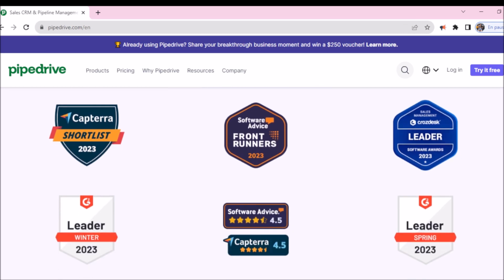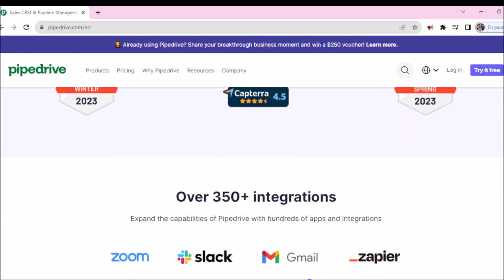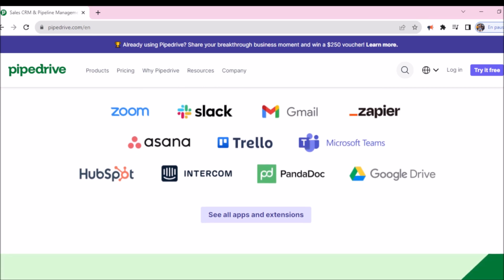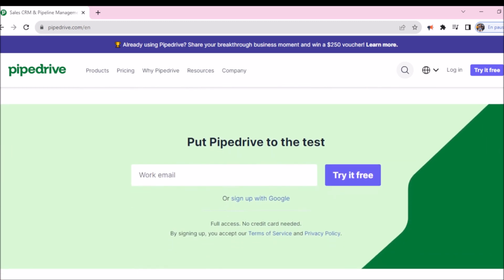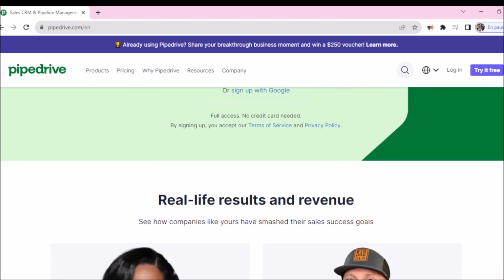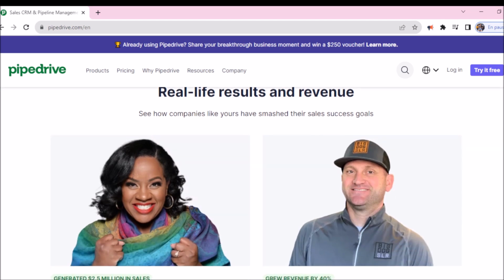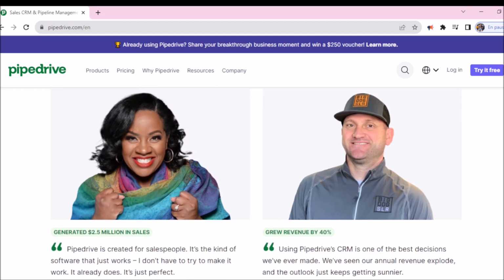Real-life results and revenue. See how companies like yours have smashed their sales success goals. Pipedrive is created for salespeople. It's the kind of software that just works. I don't have to try to make it work. It already does. It's just perfect. Tiffany Laghi, founder and CEO, Laghi Business Strategies, Sales, USA. Using Pipedrive's CRM is one of the best decisions we've ever made. We've seen our annual revenue explode, and the outlook just keeps getting sunnier. Mitch Workman, Digital Marketing Director, Big Dog Solar, Energy Sector, USA.